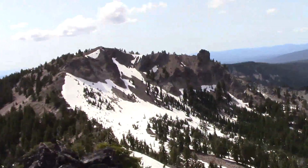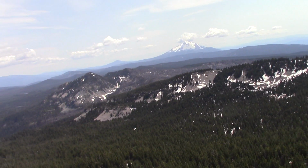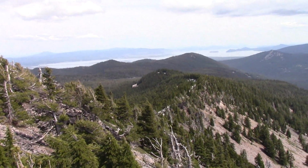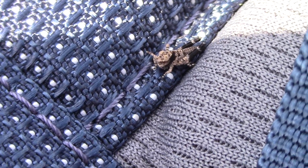And then this is looking south. You can even see Puck Lakes a little bit. Little baby grasshopper.